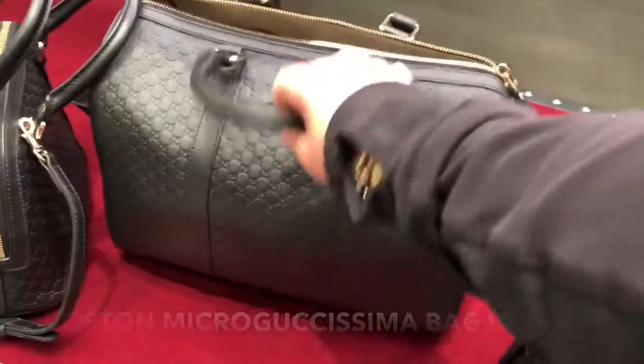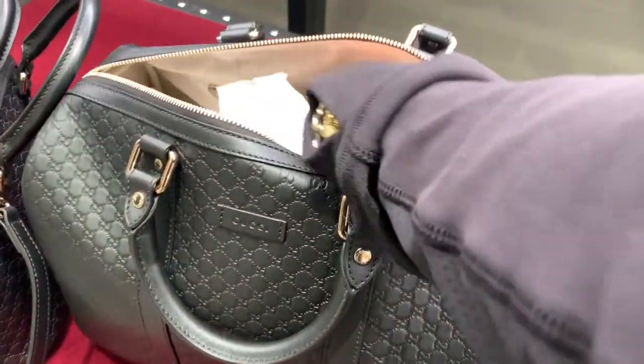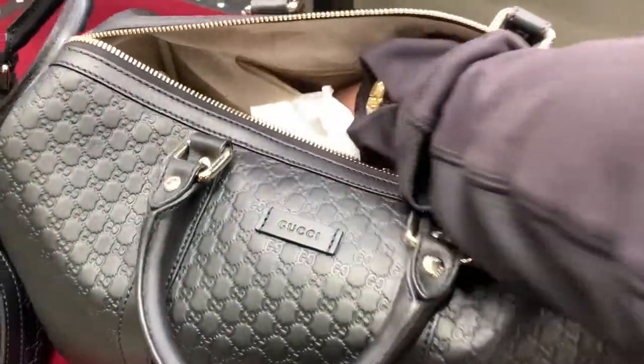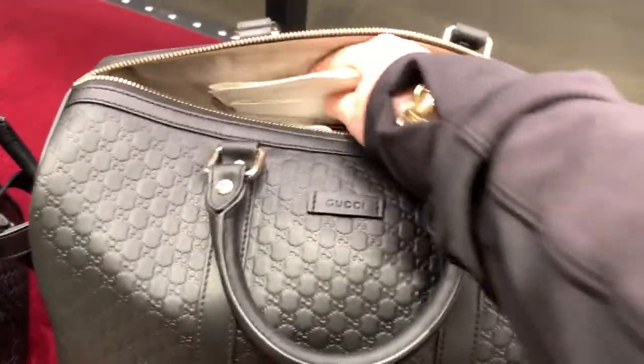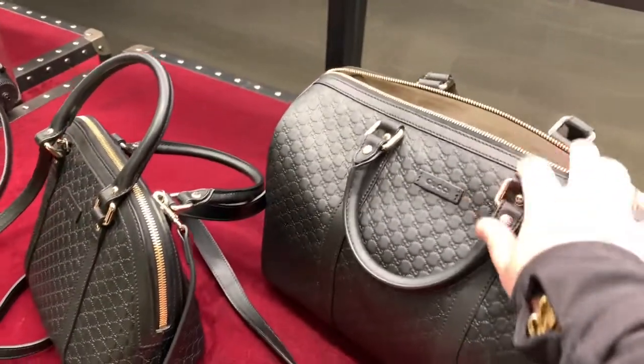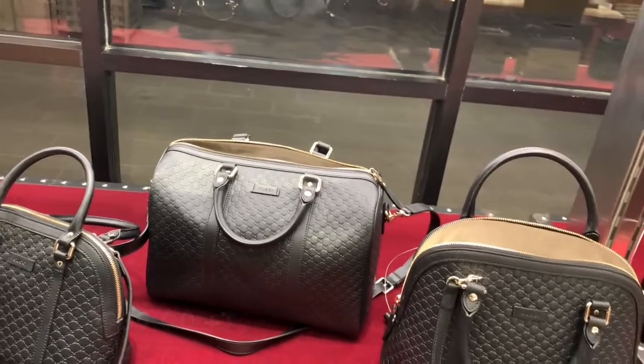How much is this? Let's see. This is small GG. Huh? That doesn't have the price. Do you know how much this is? A speedy. $989.